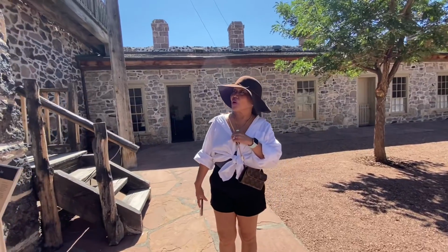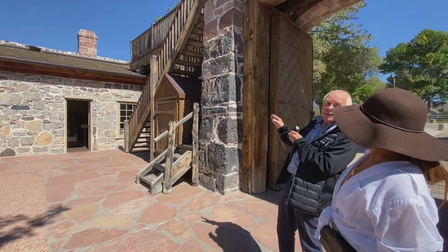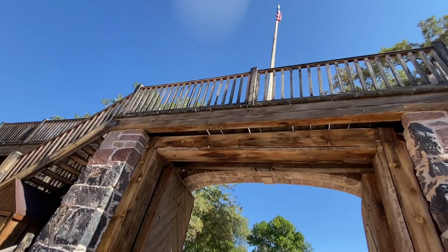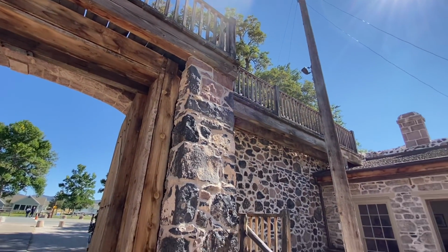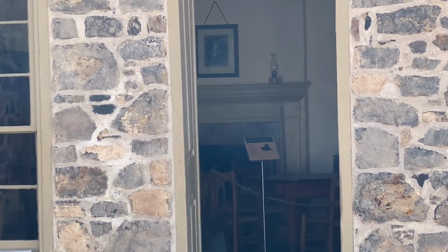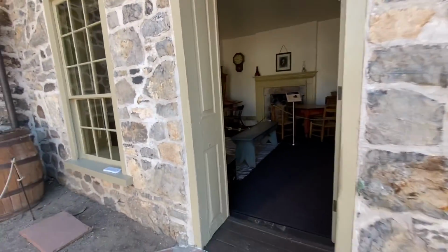Over 1867, over 150 years old. Rooms that you'll see on this side are their family rooms. Those three rooms are guest rooms where the guests, when they come by wagon, would stay. This side will have your post office and your telegraph office and kitchen. And so this is the work side of the fort. So living and work. So this is the post office.